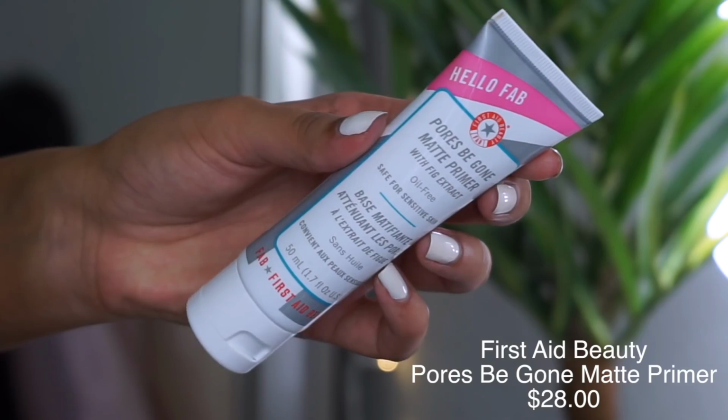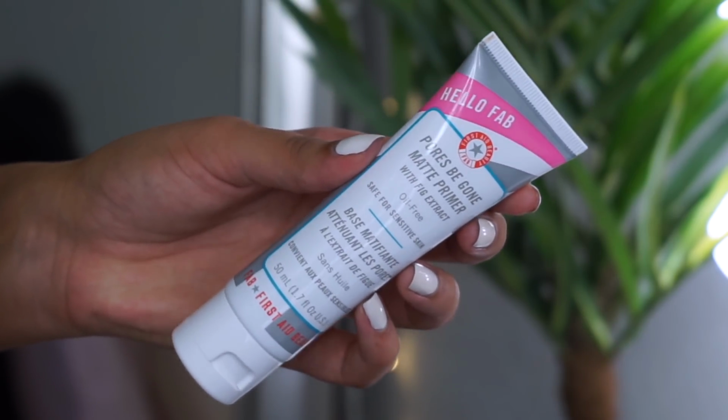So after that primer, I decided to try another one. I didn't use it for today's video, but I'll make sure to use it throughout this week. This is the First Aid Beauty Pores Be Gone Matte Primer, Oil Free. It's safe for sensitive skin. So this is again another mattifying primer. This primer claims to be a lot of good things on the Sephora website. Let's see, it says Pore Be Gone Matte Primer creates a smooth looking complexion that appears pore free and flawless for makeup or no makeup days.